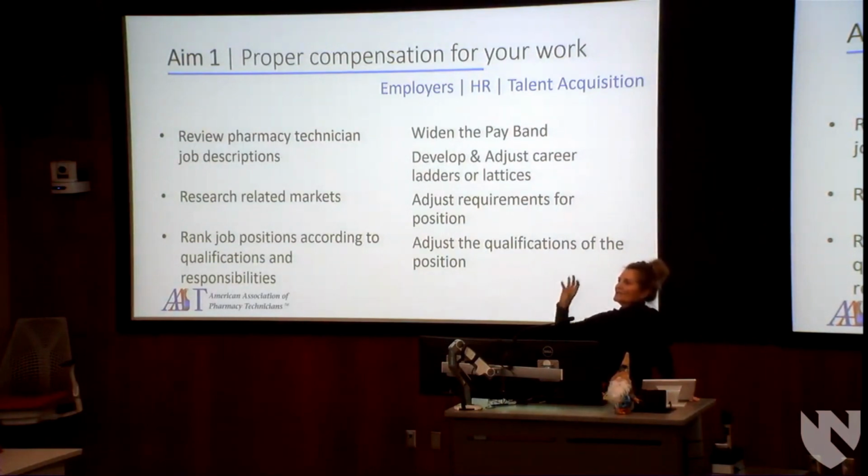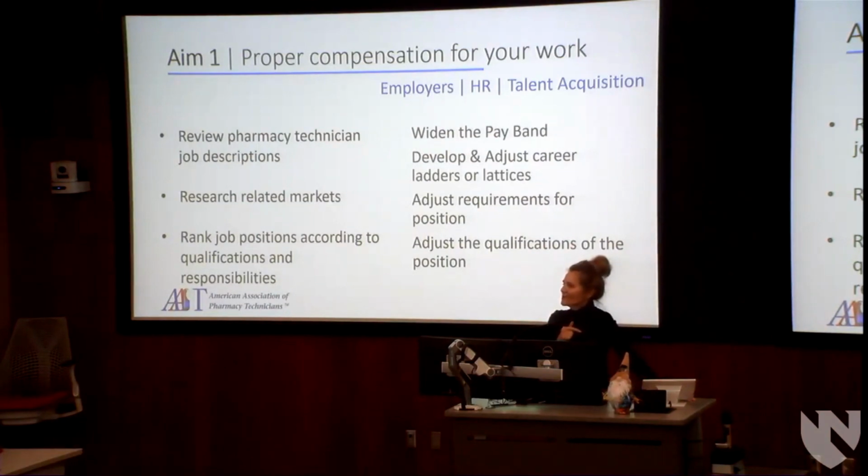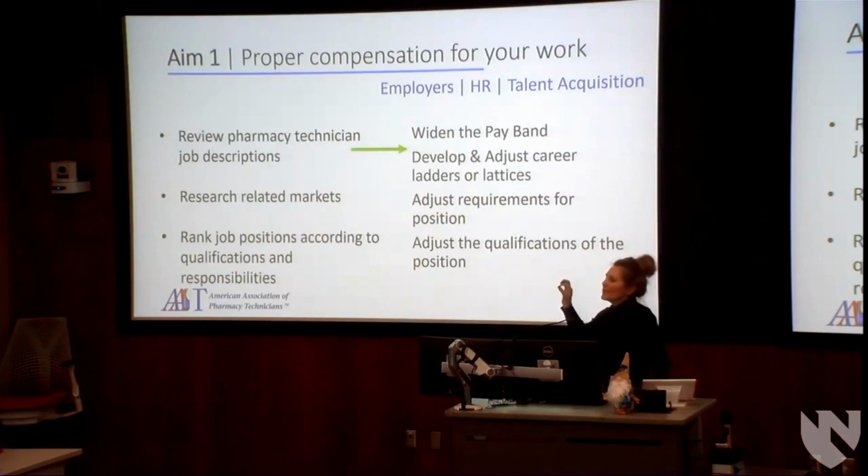You have to get human resources to review the pharmacy technician job descriptions and make adjustments to the responsibilities that are now there. It has to get updated. Research related job markets, which I just did for you, and I'm sure there are more. Those are just some that I came up with. And rank those positions according to the qualifications. And then when we do that, we can widen the pay band.